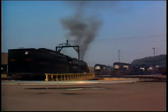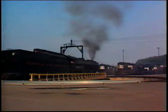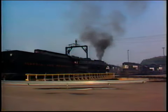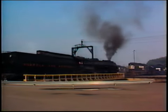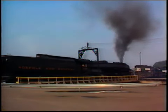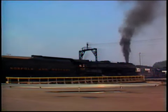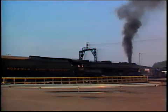This magnificent locomotive stands 16 feet high and almost 122 feet long. Her total weight is in excess of 1 million pounds. Although rated at 114,000 pounds of tractive effort, her actual tractive power approaches 124,000 pounds.